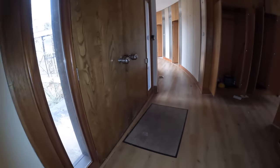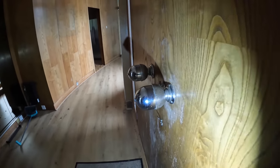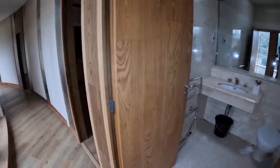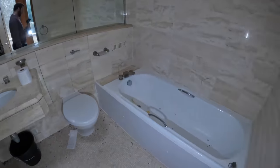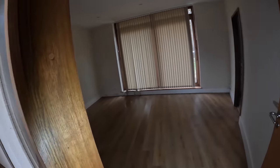I wonder if we can get into the garage. I don't know if we can. If there's any doorways from the house into the garage. These are massive. Been in this room, haven't we?